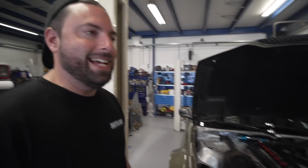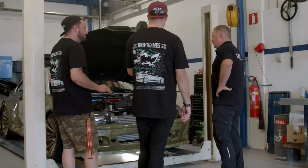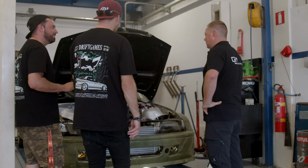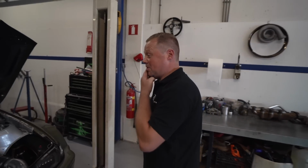Something about a drift car that hasn't been drifted, that's just so clean, so perfect. I mean, this is the last time it'll ever be like this. That's the way drift cars are. But this thing is beautiful. And also running the BCs, obviously.